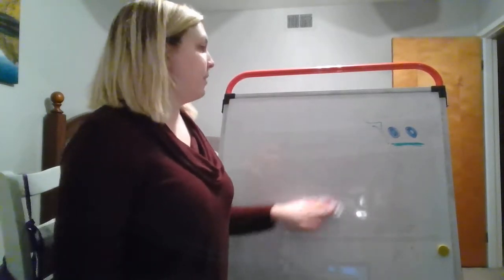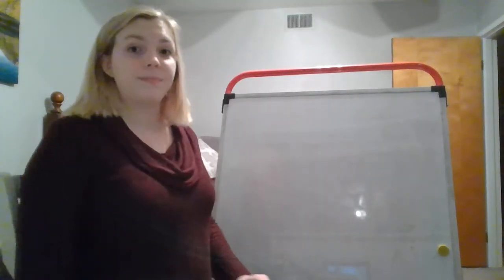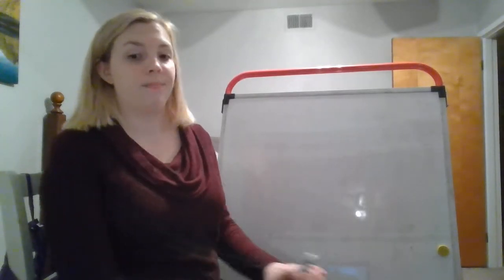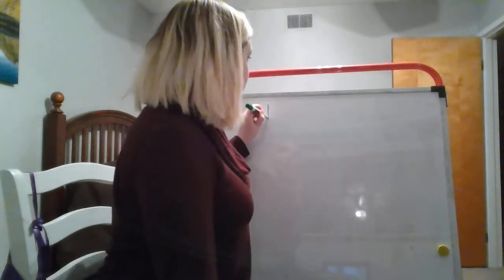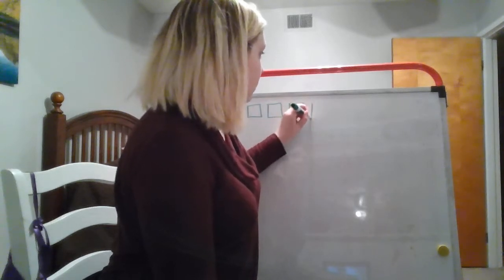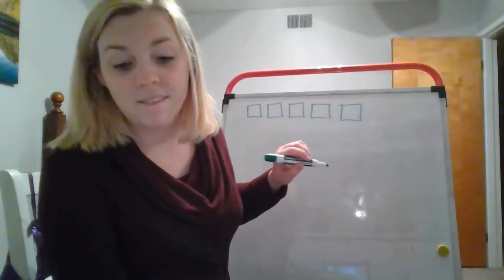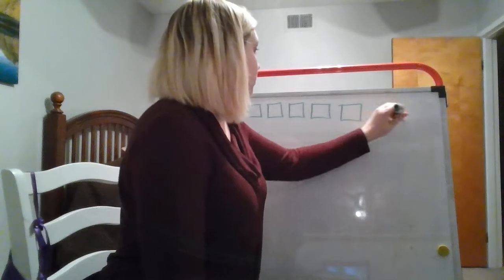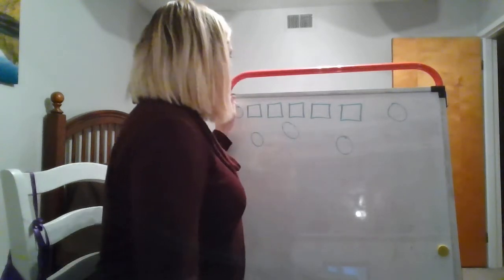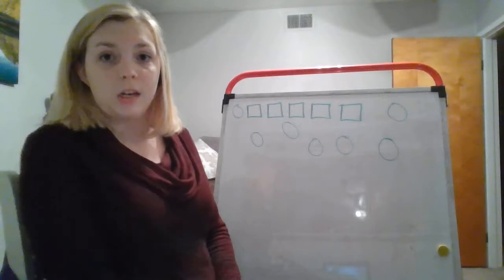If you don't have your shapes, I need you to get a whiteboard and a whiteboard marker. Okay, right now, get a whiteboard and a whiteboard marker. If you have your shapes, get them. I'm going to start drawing. We need 5 squares. And we need 7 circles. Five squares, 7 circles. That's what we need to do.